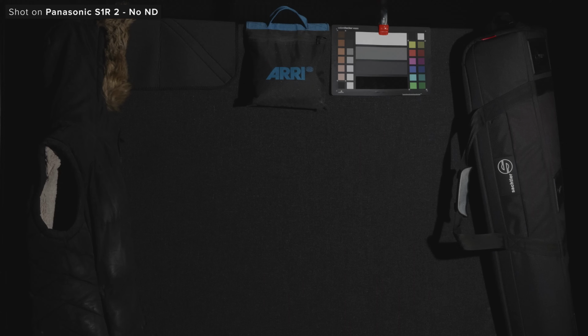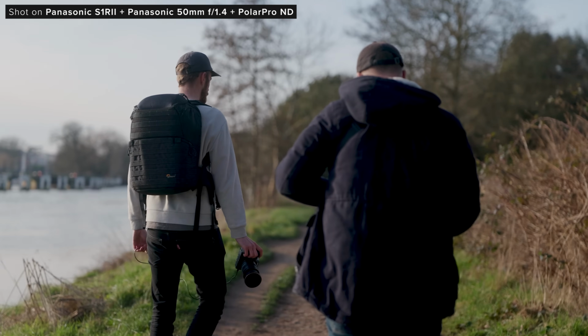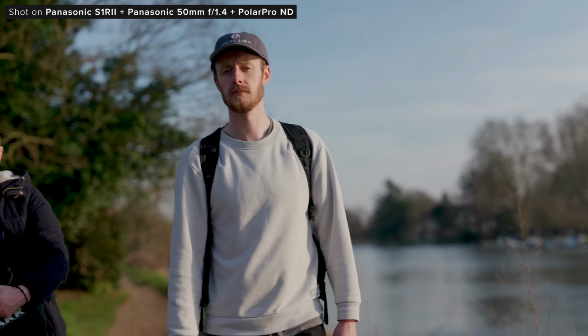Looking at our test results, we can see that from clear to 5 stops of ND, there's no real purple shifts at all, and this is also what we've experienced when shooting outside as well. Performance here is really good, so this really isn't something you need to worry about when using this camera.